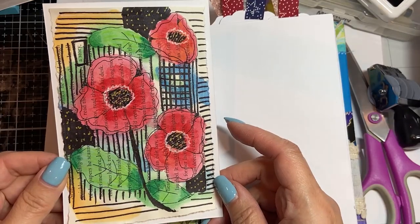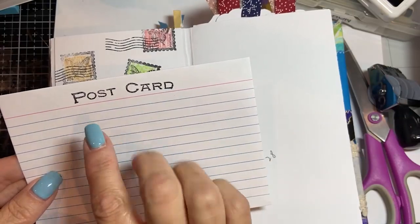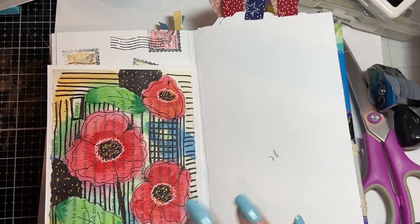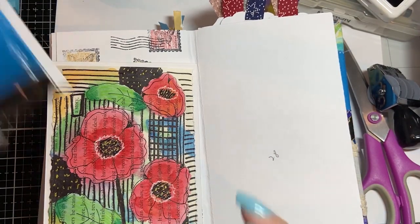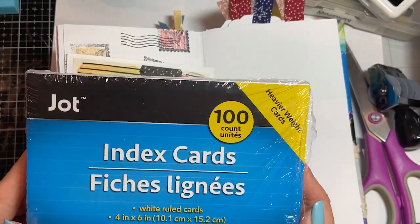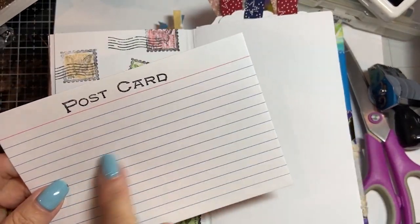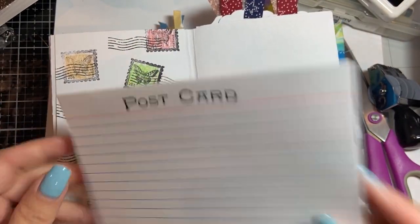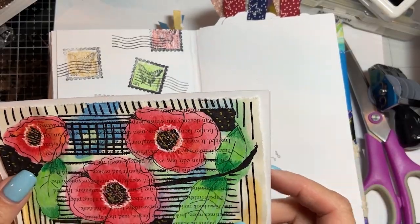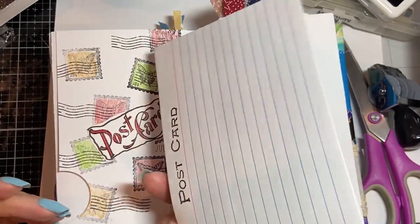I made these flowers from her tutorial, and on the back I put postcard, and this is going to be for journaling. What I used was these Dollar Tree Jot index cards, 4x6, that I glued it to. So now it makes lines, and I could journal on the back. I could write a story for today, which is really cool. So that is the first postcard.